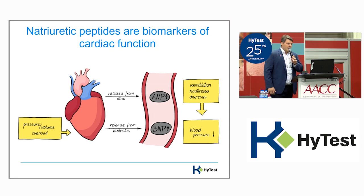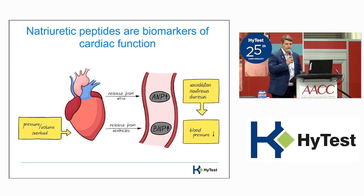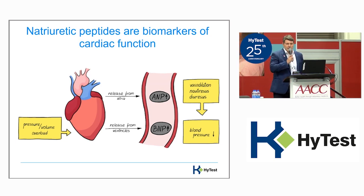Natriuretic peptides are produced by the heart in response to volume and/or pressure overload. They are released into circulation and act to promote vasodilation and to increase natriuresis and diuresis, and as an end effect, they reduce blood pressure. As their production and release into circulation increase in relation to cardiac abnormalities, it's obvious that they are really good biochemical markers of heart failure, and nowadays they are considered golden biomarkers of heart failure.